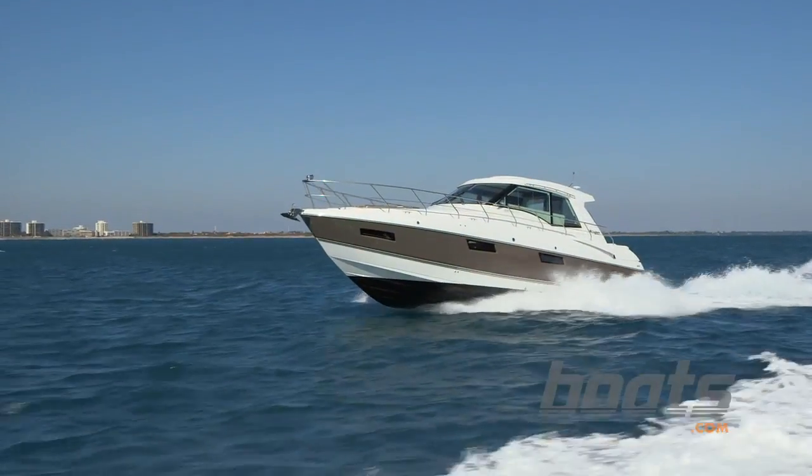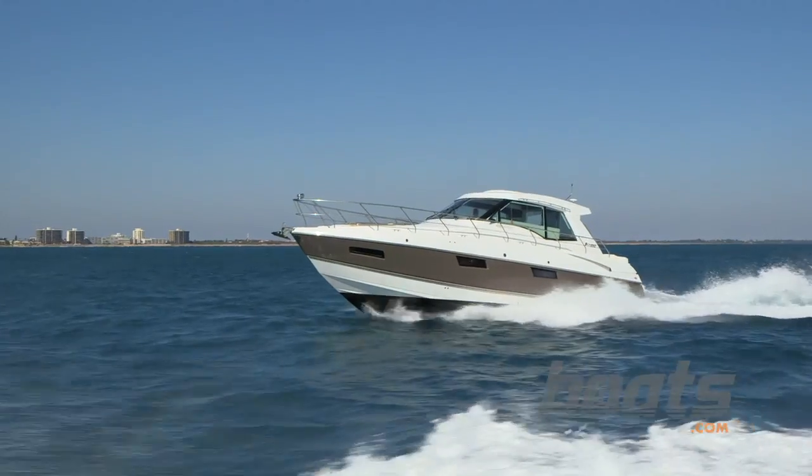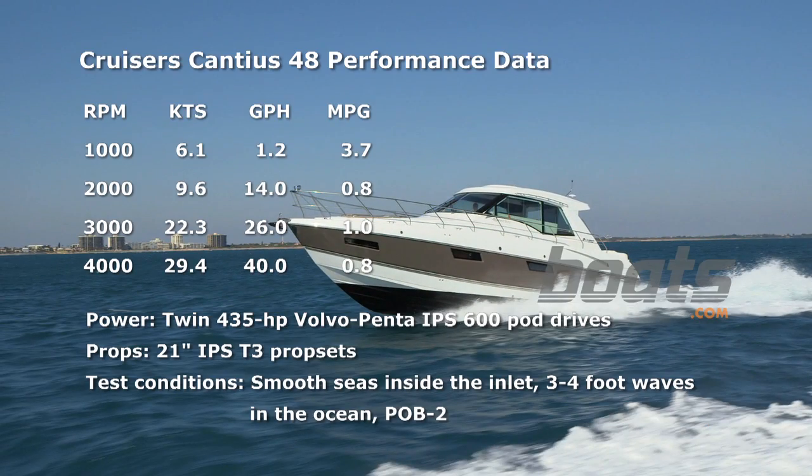The Cantius 48 carries a pair of Volvo Penta IPS 600s in its belly. And let me tell you, those IPS pod drives, oh, it just makes the boat handle wonderfully. We cruised in the mid-20s.